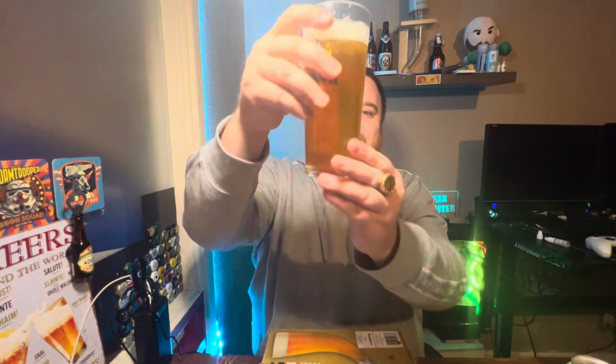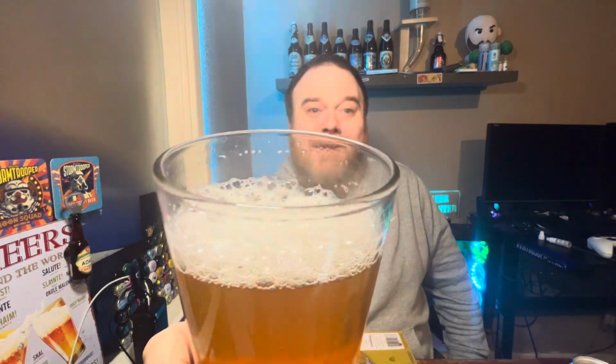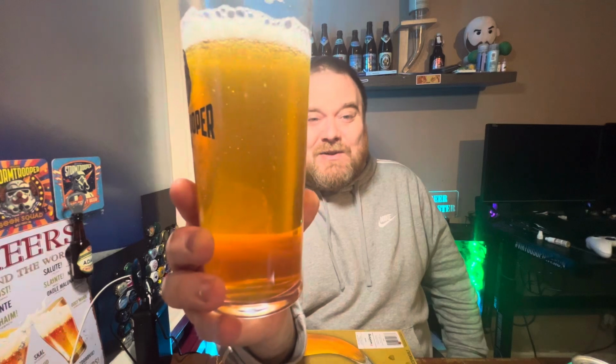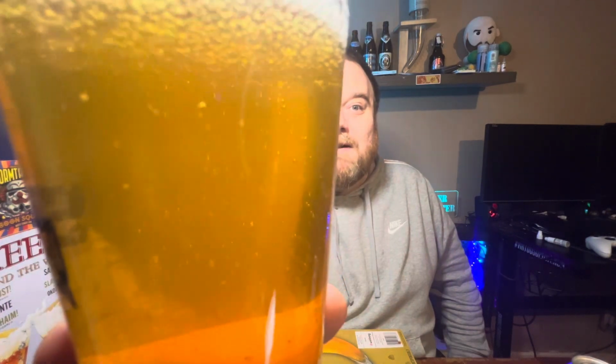Let's dive into it. There's a look at your alcoholic beverage in the glass. Yeah, it's a kind of slightly hazy golden colour. Not much of a haze going on. Very slight, white, foamy head. It certainly doesn't look all that impressive to me. I'm not looking at that thinking, yeah, that's a £4 beer, you know. Carbonation, medium levels of carbonation, medium to high, I'd say.